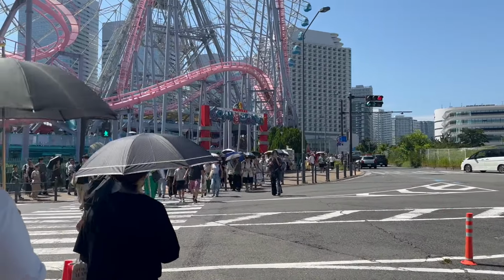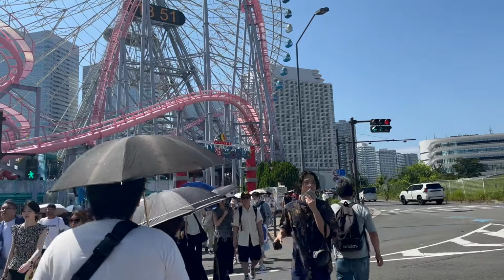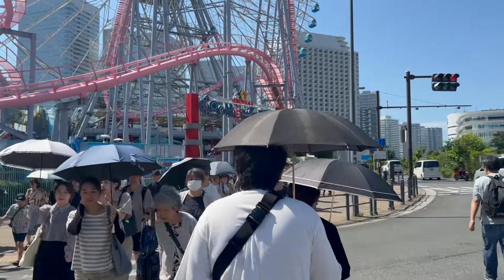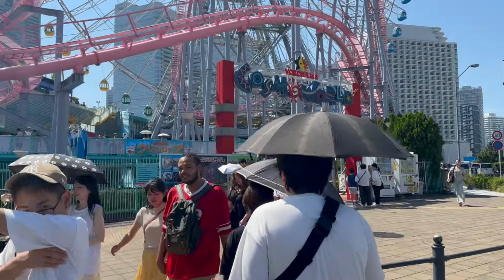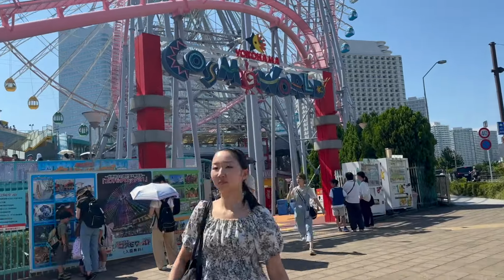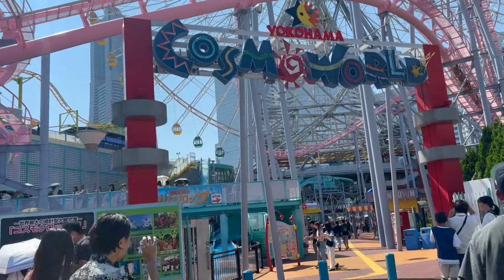So we just saw the Porters Mall and now you're seeing this big Ferris wheel, and that means that we are now at our first stop for the day, which is Cosmo World. This amusement park is an urban amusement park that is located right in this general area. It gets a lot of foot traffic and has some really cool attractions. There are 2 entrances to this park, which is the one that we're at now, which is the front main entrance.